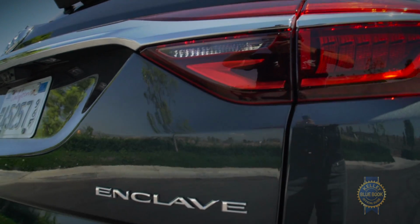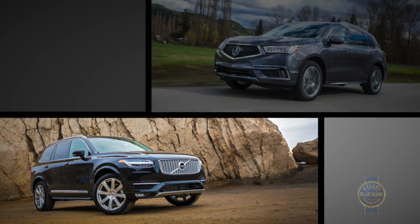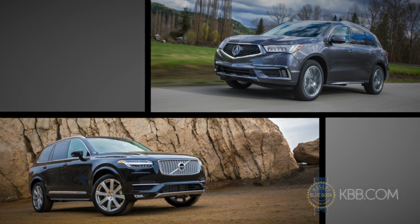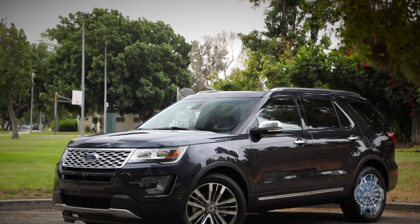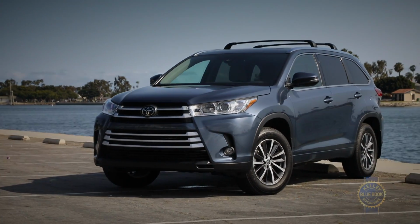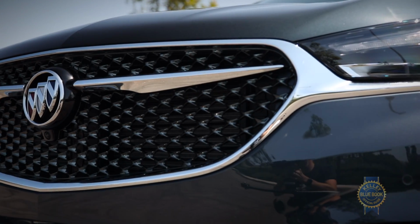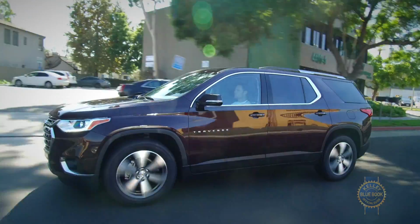As a premium product, natural Enclave competitors include the Volvo XC90 and Acura MDX, though each has a higher starting price. The consideration set could also include upscale iterations of the Ford Explorer, VW Atlas, and Toyota Highlander. Or, if you want to keep it in the GM family, you might investigate the Enclave's cheaper platform mate, the Chevrolet Traverse.